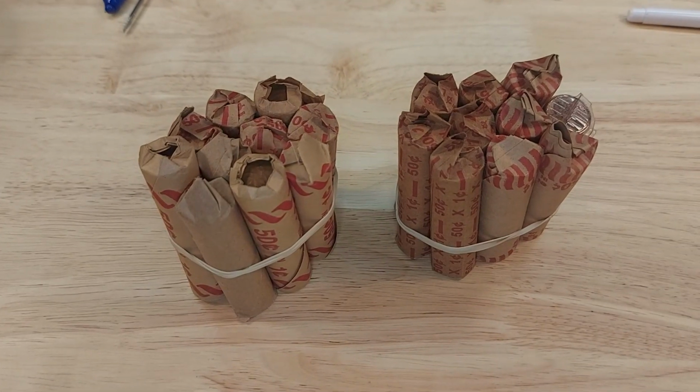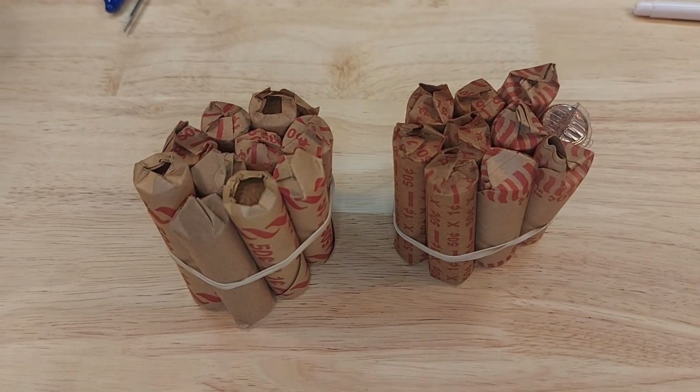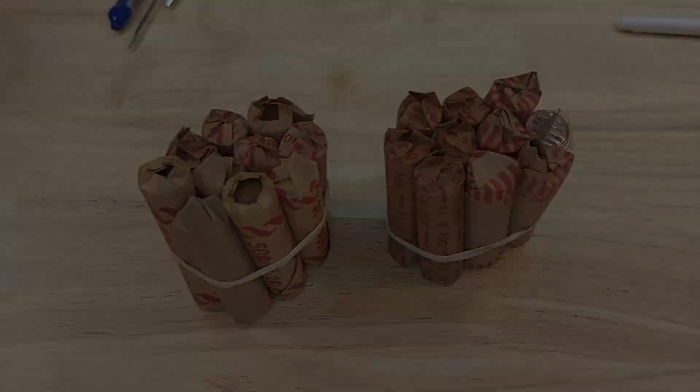Today I'll be hunting pennies. I was able to get 20 rolls of pennies from my bank, and let's see what we can find.